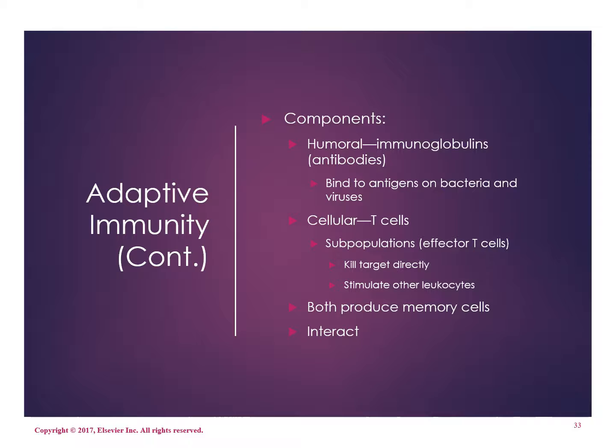Cellular T cells. A subpopulation is the effector T cells. They defend against intracellular pathogens. They're going to kill target cells directly, and they stimulate other leukocytes. They both produce memory cells, and they interact.